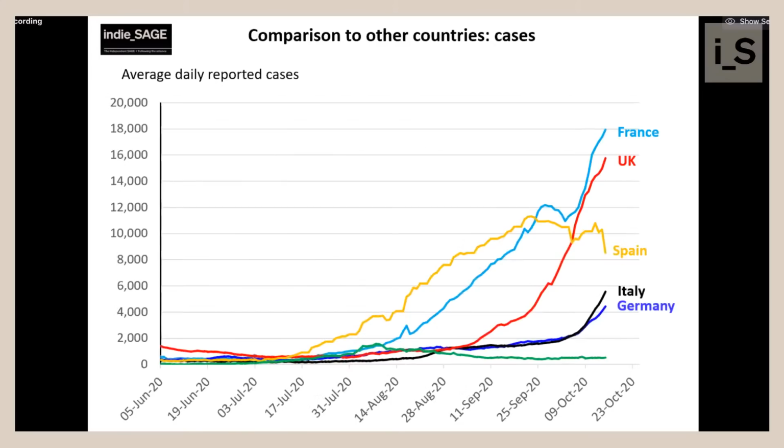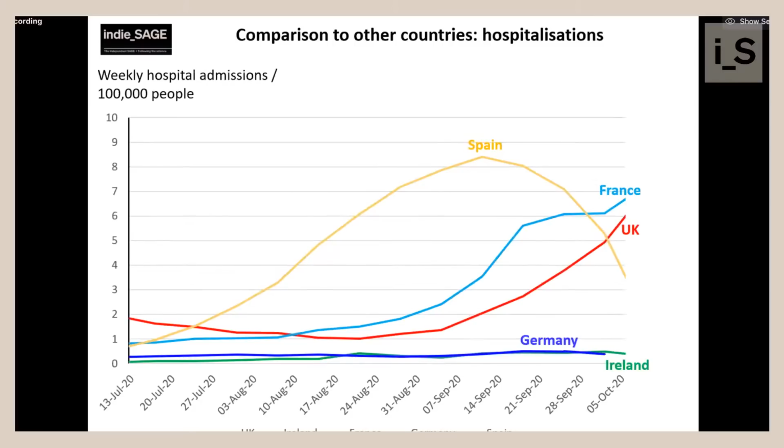I'll finish with an international comparison. These are figures for daily reported cases in different countries in Europe, potentially comparable countries to the UK. You can see that the UK is sitting near the bottom of this league table. Currently, France are outstripping us. In fact, they had 30,000 cases announced yesterday. And Italy and Germany are starting to increase, and Spain is decreasing. But clearly, and this shouldn't provide us with much comfort, the UK is still doing very poorly in this league table of new cases, and that's also reflected in hospitalizations per 100,000 people in the population.